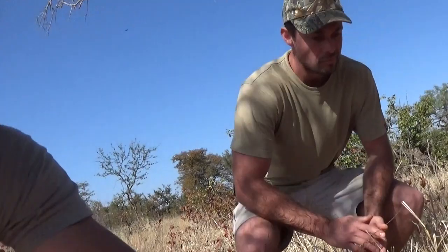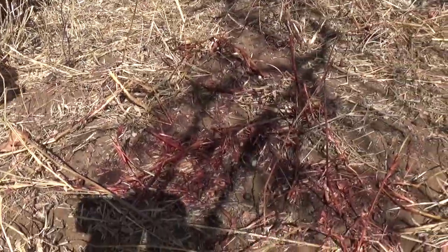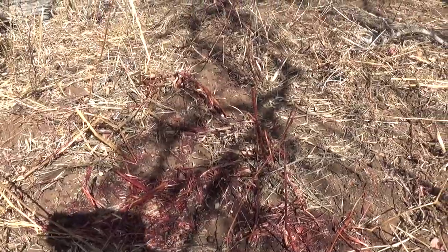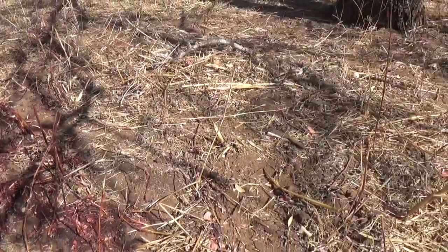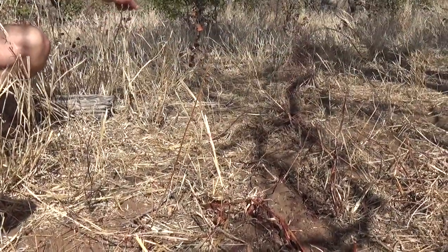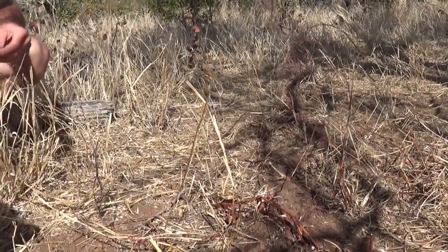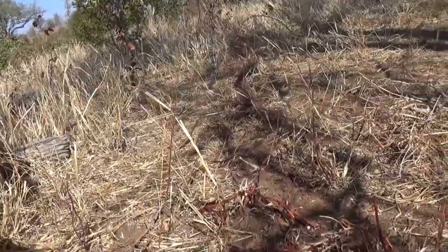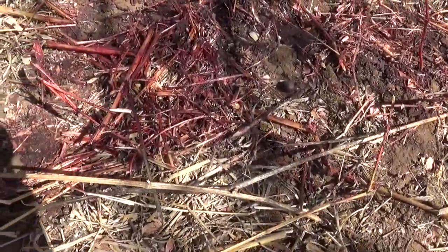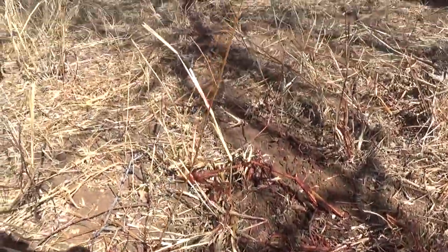But you can see here, so there you can see the blood trail. Okay, so this is probably where something was killed. You can see there's some scuff marks, and then if you look, it looks like it was dragged in that direction. Trail's going that way. Okay. So we're going to do our best, and we're going to follow.